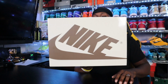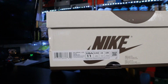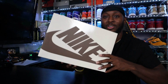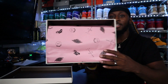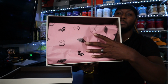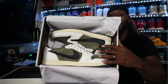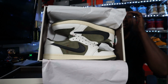So as you guys can see right here, we do have that Nike Travis Scott box, man. Here's the size tag and everything. So when it comes to Air Jordan 1 lows, I always go half a size down because it just fits better in my opinion. But we're going to go ahead and open these things up. We're going to check out this top, and you do have that Travis Scott paper, that pink and black Air Jordan Travis Scott logo, all that stuff. We're going to open up this paper, put this paper down right here. And we do have the Air Jordan 1 Low Travis Scott Medium Olives, man.